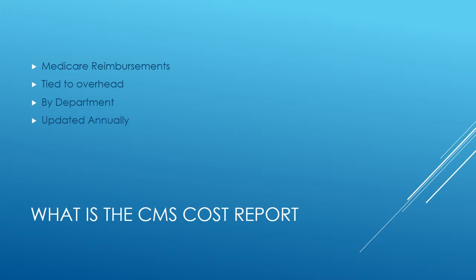Again, I'm sure as you're listening to this, you're probably thinking, wow, is that the best method? There are other methods, and you can use other methods, although for the sake of simplicity and just getting it done, this is a universal method that is used. I'm sure Medicare and Medicaid will listen to other methods that are well thought out and well documented. And so that's why it's done, and it's done annually.